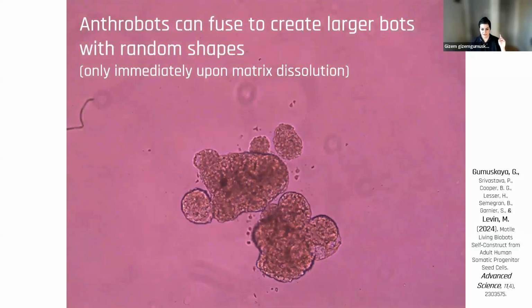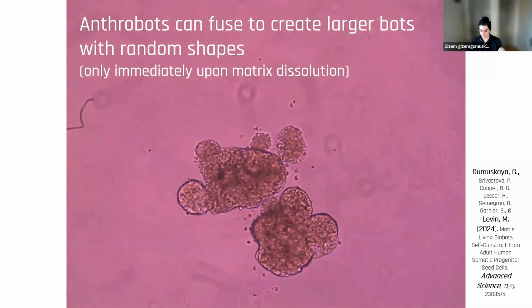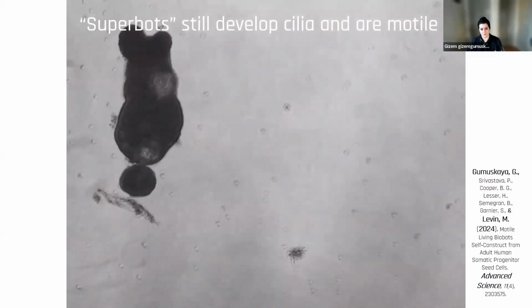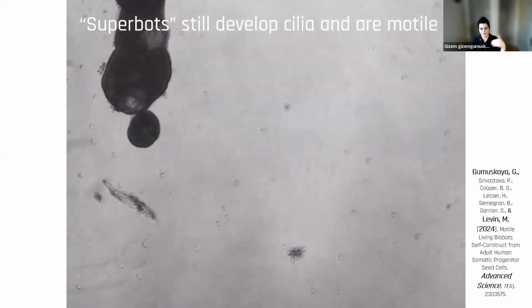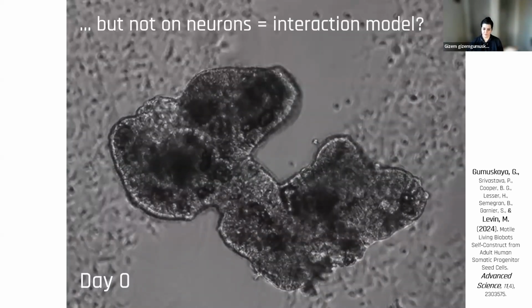Another thing we've discovered is that when you put multiple of these guys together, they can also fuse into larger structures, and the larger structures are still motile. You see a large one pushing the small one out of the way. Bad news: when you put them into tubes or lesions, they're too big to do that kind of exploration, let's call it traversal.